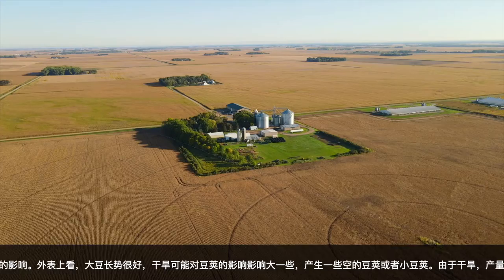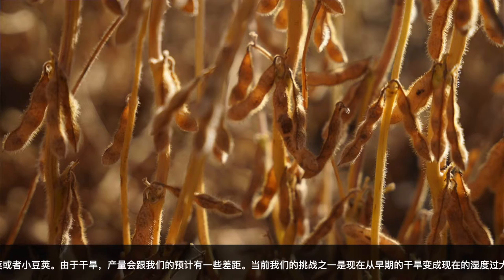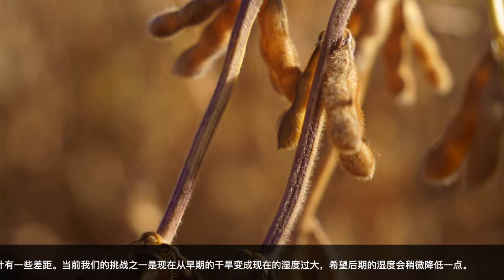The beans look pretty good from a visual standpoint. It just seems that the stressors have created some empty pods and maybe not as many pods as we would have expected. They grew and looked quite good through the year, but the expectation isn't real great for them because of the stress they had with the lack of moisture.